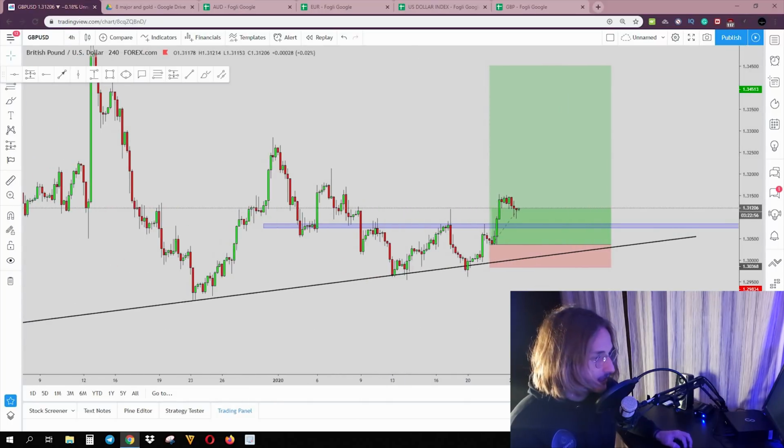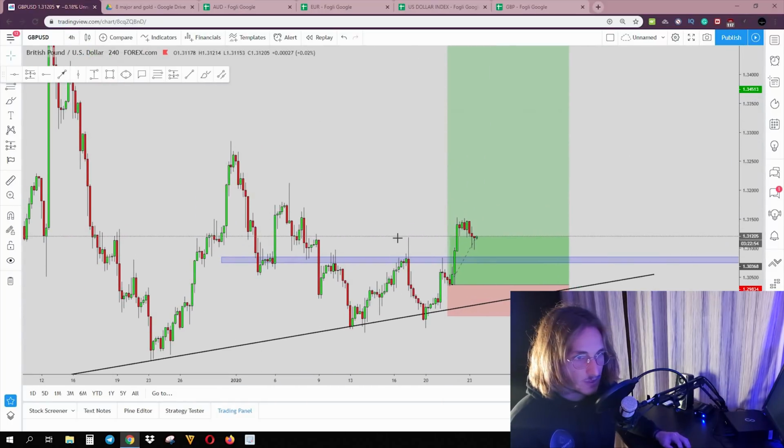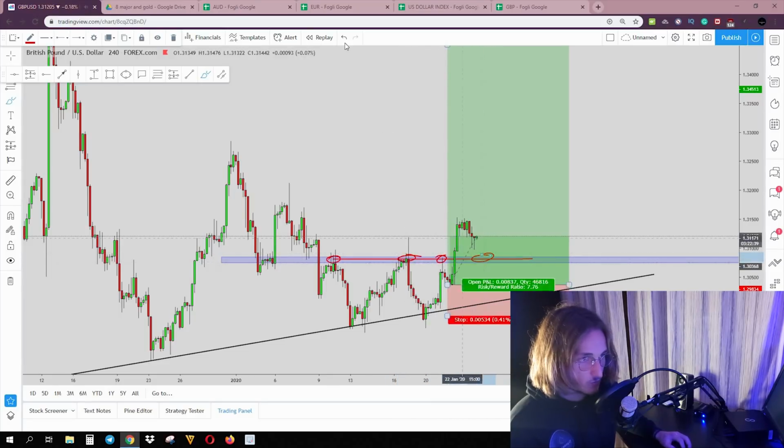Basically, the market has been just impulsing to the upside. From here we went up, down, up, down, up, and now what kind of situation do we have? We have a market that here, as you can see, has a very strong structure area: resistance, again resistance, again resistance, and here we have support.